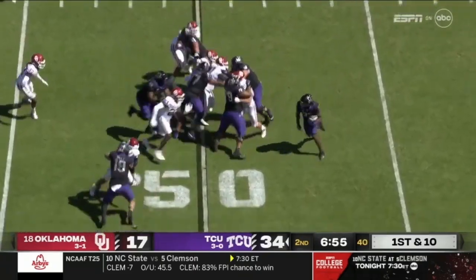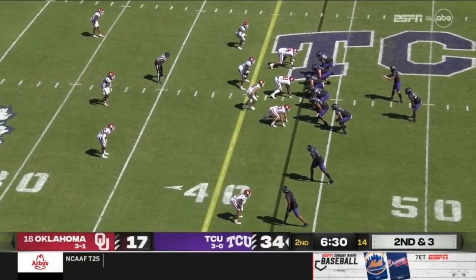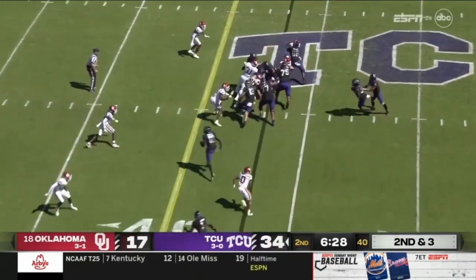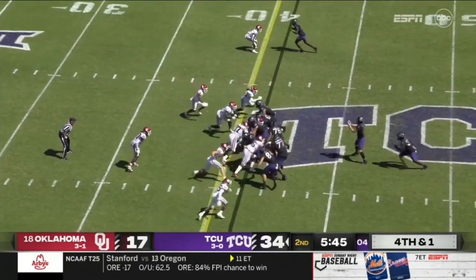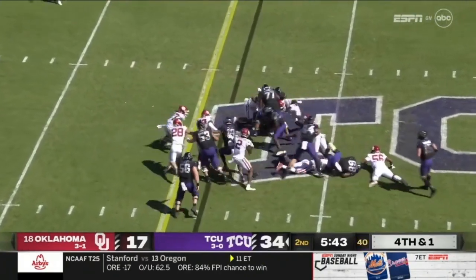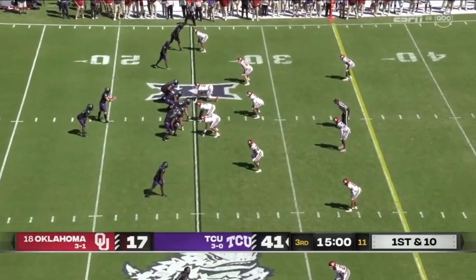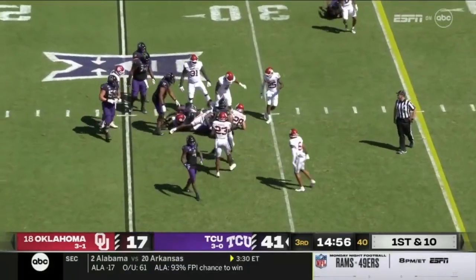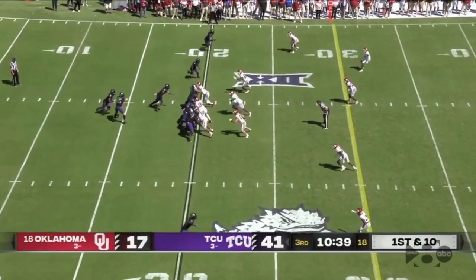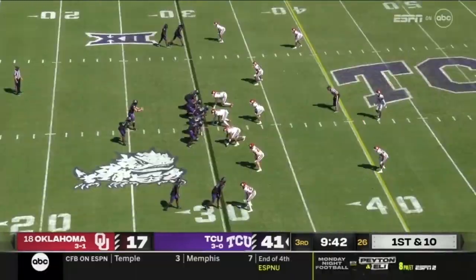Miller into the boundary, showing great patience, and picked up a game played by human beings. These are not machines out here. Miller with the run. Miller bobbing and weaving. Now, but he won't be coming back in the game. Duggan hands it off on first down to Kendre Miller. A lustrous sky spattering down on this screen.